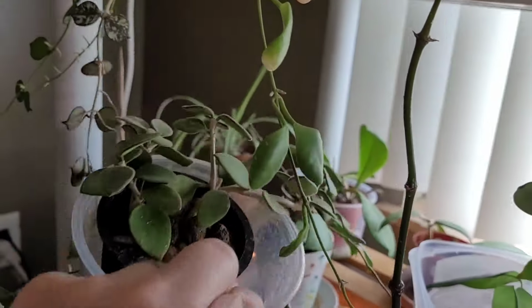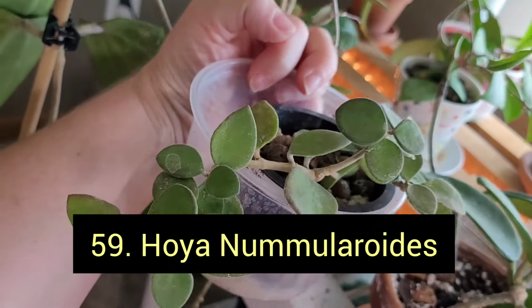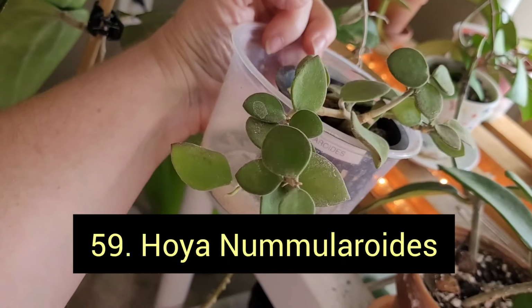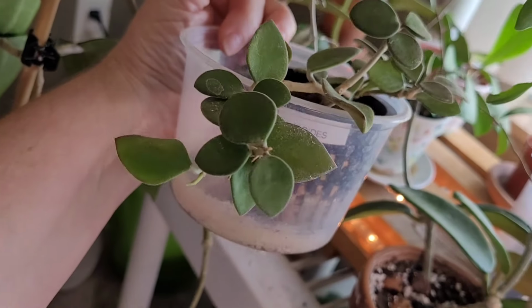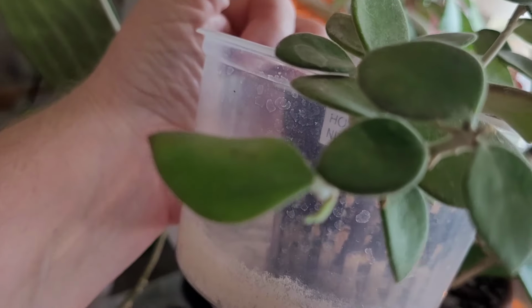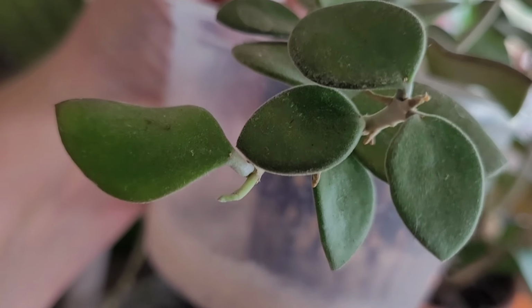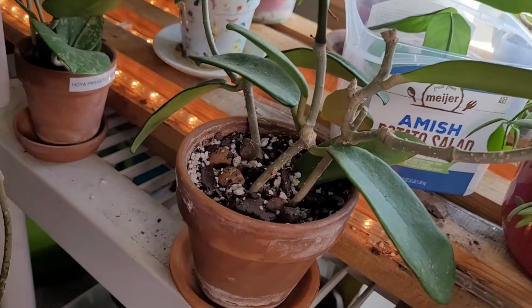Over here is my Hoya nummularioides, which was doing good, then it was doing bad, then it was doing good. I think I might want to actually put it in soil as opposed to pond, but look at, there's a new little start right there. Maybe I might not do it quite yet.